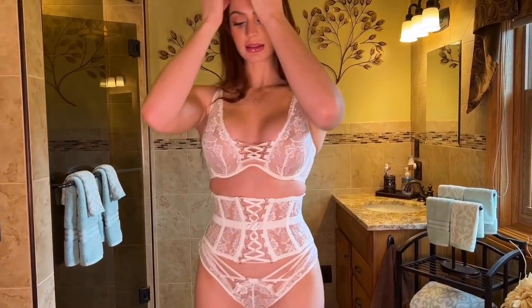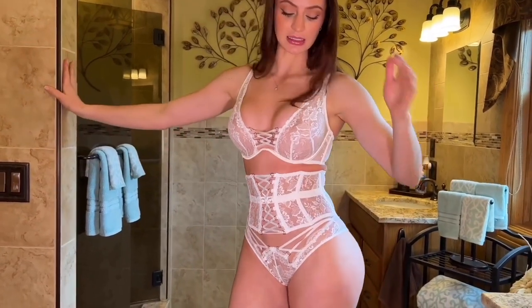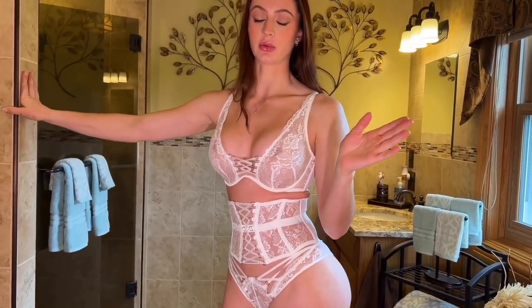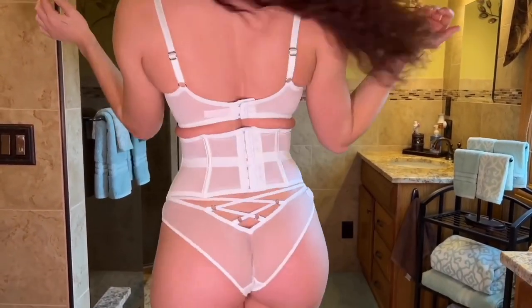So this is piece number two. This is Essie. I absolutely love this one. It's so, so sexy. The detail that they put into this is incredible. I'm gonna kind of just do a little full look at it first, and I'm gonna explain.